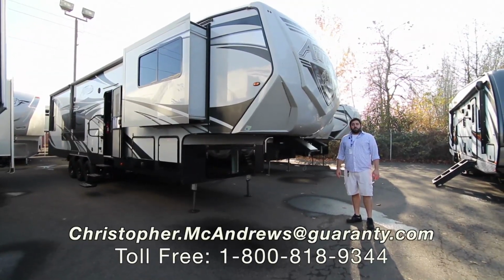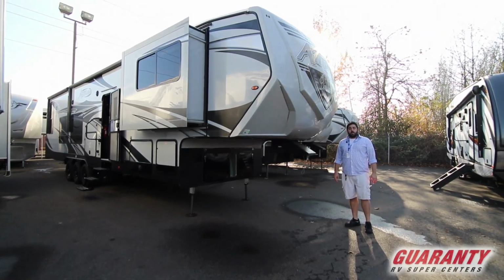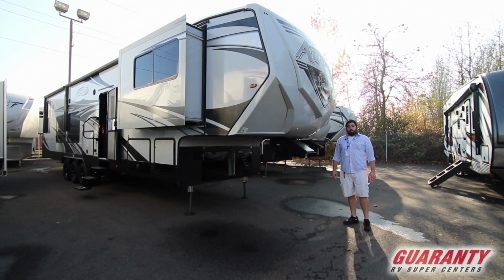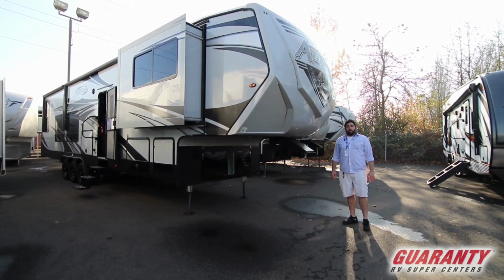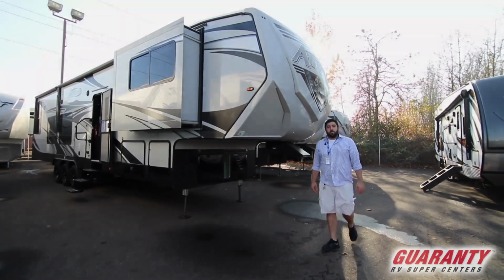My name is Chris McAndrews here at Guaranty RV in Junction City. Today we're going to be looking at our 2020 Eclipse Attitude 35 GSG. This model is the +3, so 35 GSG +3, giving you 3 extra feet of cargo space. So come on inside and we'll take a look.